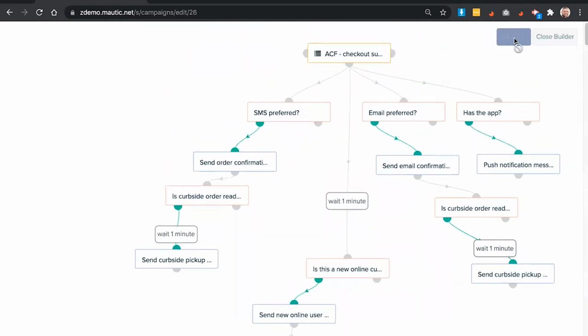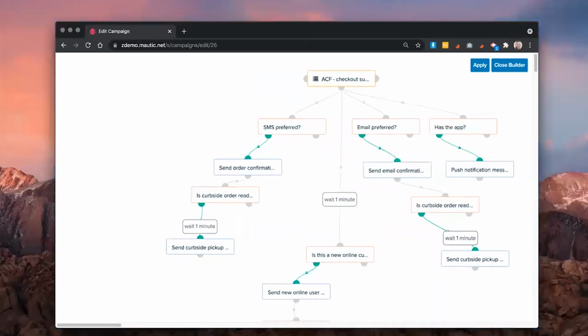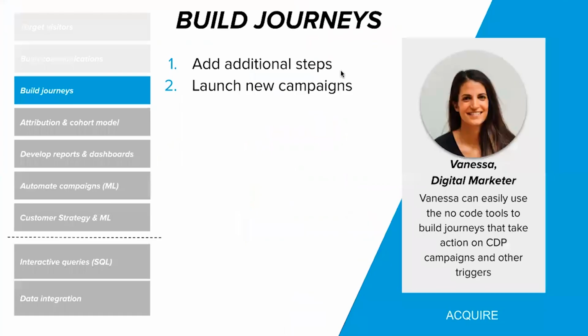Now, once we go ahead and add our steps, we can go ahead and apply our changes and then move forward with publishing this campaign. Through the lens of Vanessa, we saw how we can leverage the Acquia Marketing Cloud to add additional steps to and launch campaigns. Now, this is important because we covered how your team can leverage the Acquia Marketing Cloud to build journeys that take action on campaigns and other triggers.